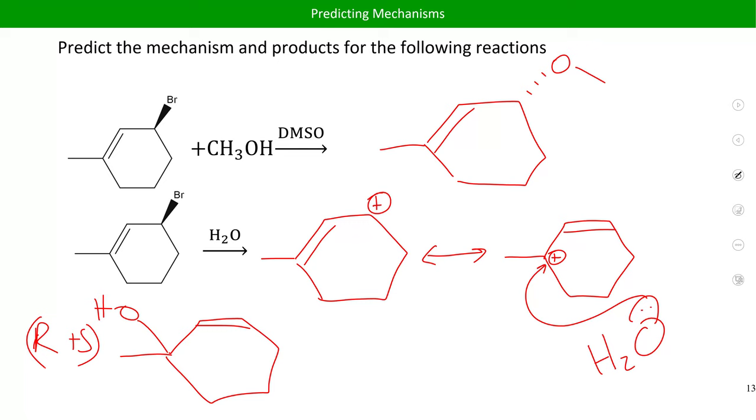All right, and then this one has the same thing. The leaving group leaves, and then we get two arrows. The key with the two arrows is that your base has to grab the proton, and then that leaves a pair of electrons that can move over towards the carbon of the leaving group. All right, so that is something that people struggle with sometimes.